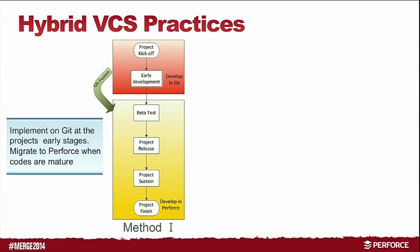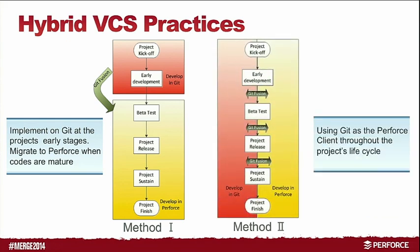However, this practice needs our development team to be familiar with both Git and Perforce. And the second practice is appropriate for Git users developing in Git while some other team members develop in Perforce. It allows Git users to use Git through the entire project lifecycle and share code with Perforce users through the Git Fusion server. Git is like a client of Perforce. Using this, Perforce and Git users can co-work together.